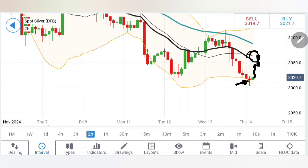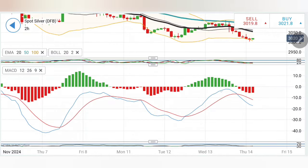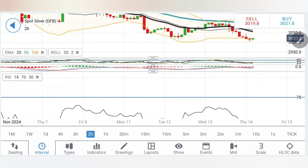So yes, you can buy here at 3040, but with the caution note that till 3080, and in fact let me include 31, till 31 we should not be treating this as bullish. Stochastic oversold. The MACD is trading bearish here with divergence. The RSI is also at bottom.